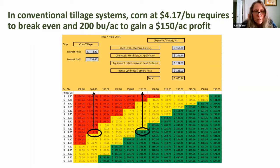matrix here that shows your lowest price per bushel that you put in on the x-axis, and then on the y-axis you've got the bushel per acre. So when we plug in, this is the tillage corn, we plugged in the information from those sheets, added the land rent that we're working with, and here's what we get where the red turns to yellow at $4.20, because remember, we were using the $4.17 commodity price at the date we did this presentation. So at $4.20, to break even, to earn $0 for all of your hard work and efforts, we had to yield 160 bushel just to break even. That's where the red and the yellow meet.